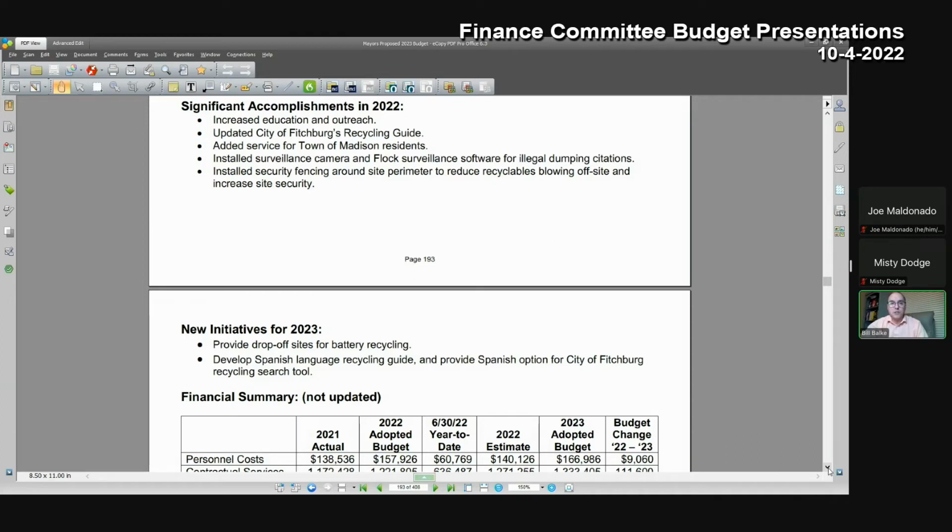Our initiatives for 2023 are that we will be providing drop-off sites for battery recycling. We'll be bringing that back as an initiative, as well as developing a Spanish language guide for our recycling guide. So those are the 2 things that we have set up for 2023.